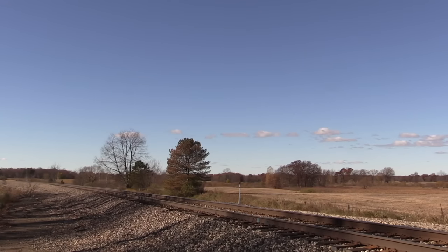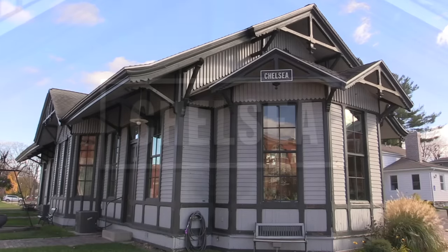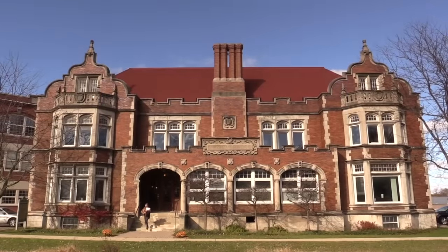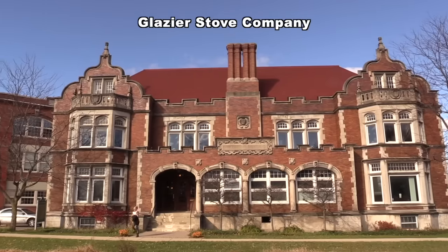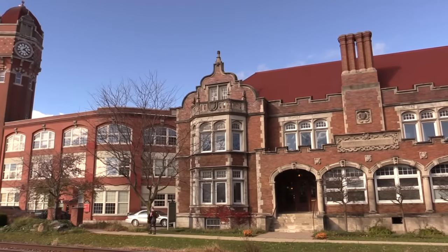Chelsea is a historic town located within Washtenaw County and has a population of 5,200. Notably, Chelsea is the home of Jeff Daniels, the Hollywood star known most famously as Jim Carrey's counterpart from the blockbuster movie Dumb and Dumber.